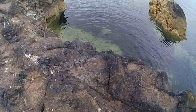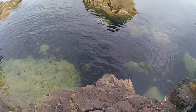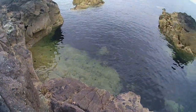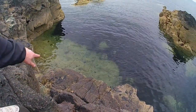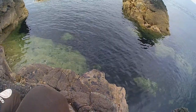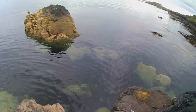Whoa, this is so cool here. Look at the colour of the water. It's so clear. That would actually be such a cool bit to go for a swim. Normally it's not actually clean enough, and I wouldn't advise swimming in the sea normally, but there's just a sloped rock that would be cool just to go out and swim about. You can totally see through the water, it's incredible.